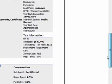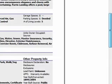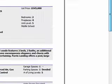Just came on the market for $545, and it looks like this is a pretty decent price. Paris Landing's got a high condo fee of $835, but the building and the unit is pretty spectacular, and you have a 1-car parking spot.